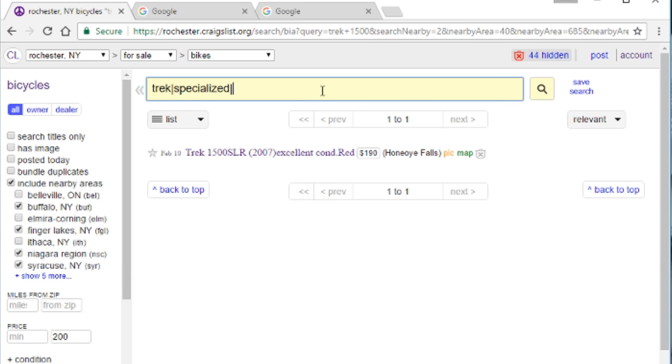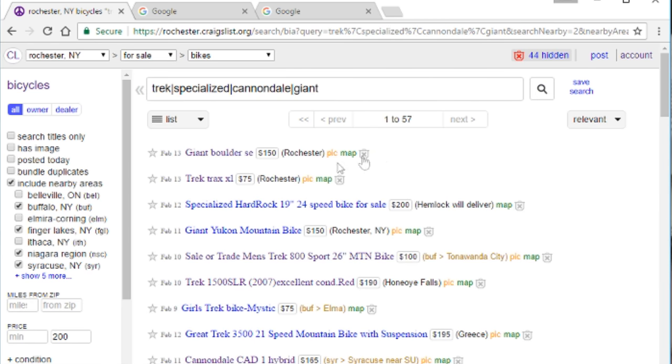Well, this pipe character works as an or. So I could say Trek or Specialized or Cannondale or Giant. So then I go ahead like that, and now I'm bringing up 57 listings of more bikes that I can go through, and I can make this list bigger and bigger and bigger.